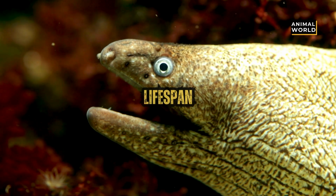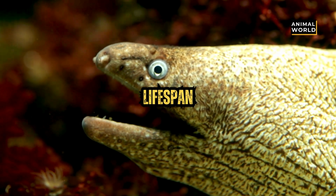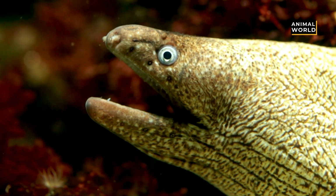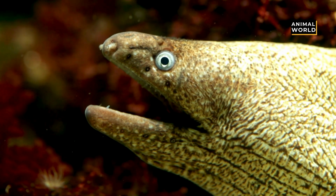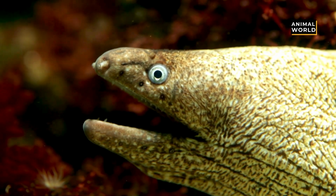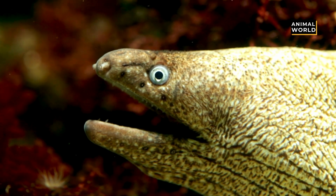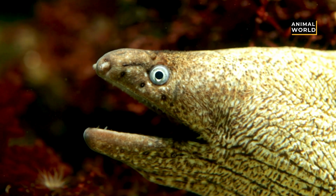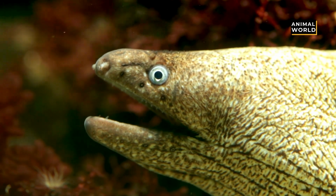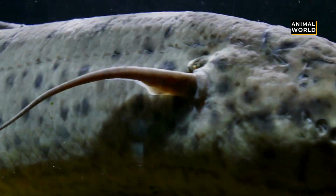Lifespan. The lifespan of an eel varies depending on the species. American eels typically live for at least 5 years, with some reaching 15 to 20 years old. Meanwhile, captive European eels have been reported to live over 80 years, but the species' lifespan in the wild has not been determined. Typically, when an eel reaches sexual maturity, it returns to the ocean to spawn and die.